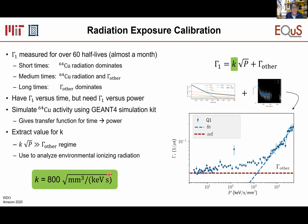Okay, so with that, we can take our simulations and our time domain data and create basically this plot here, which is the relaxation rate as a function of power absorbed in the material. And so at high powers being absorbed, we're limited by the copper-64, and at low powers, after a long time, we're just back down to the background levels of T1 that we observe.